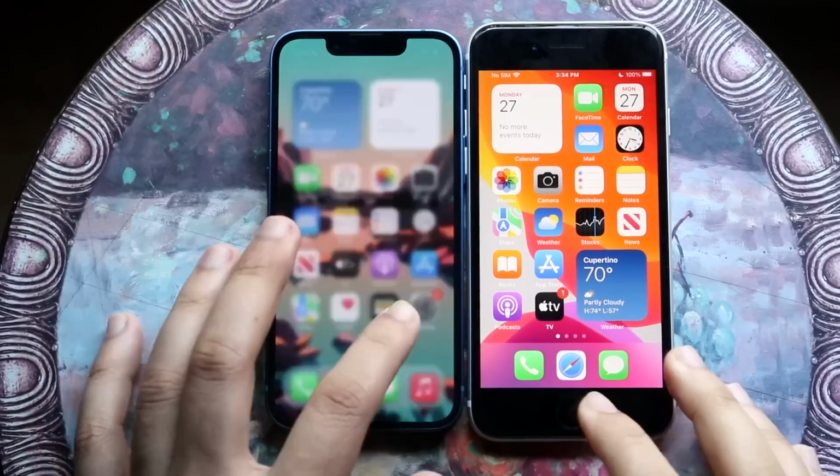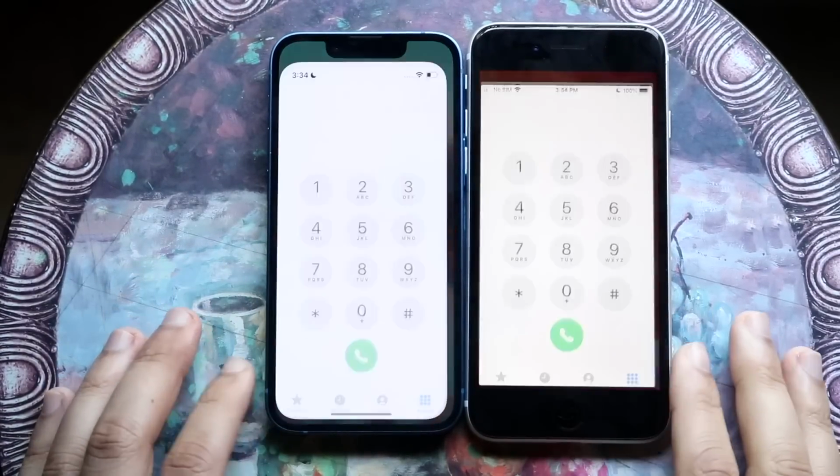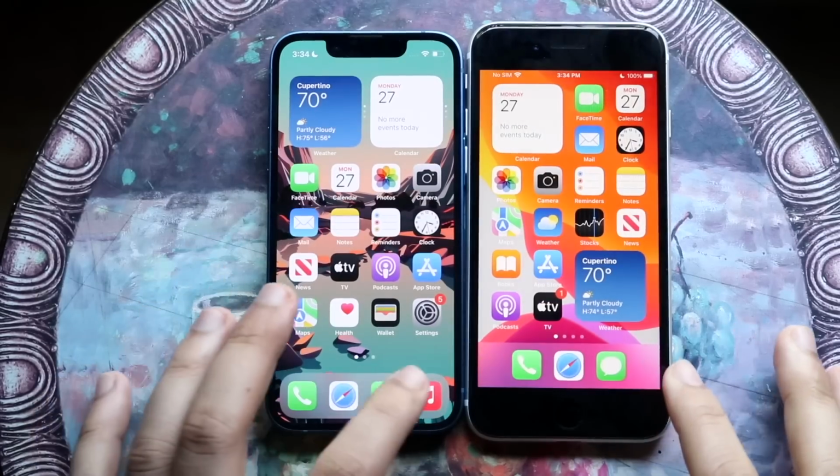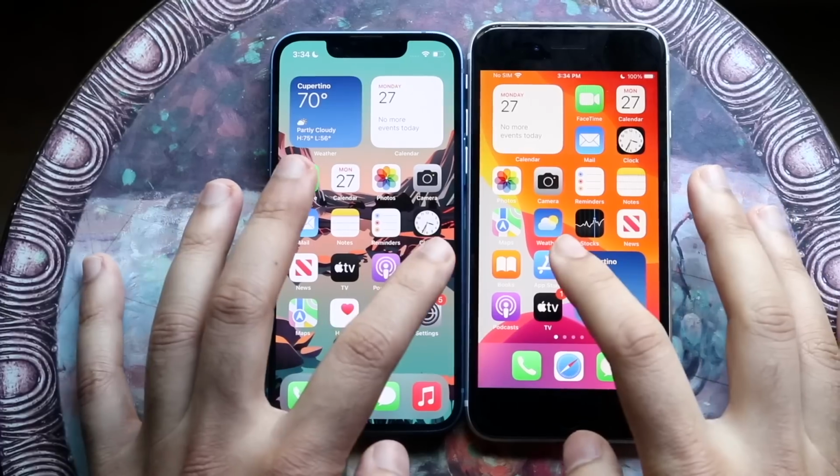Okay, there we go. All the apps are cleared out in the background, as you guys can see. So let's get into it. Let's do phone calls, 3, 2, 1. And roughly about the same thing. Let's do music, 3, 2. I guess I don't have it here. Let's do their app stores, 3, 2, 1.